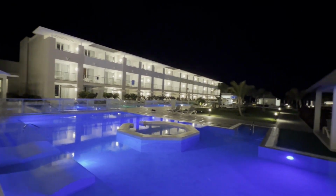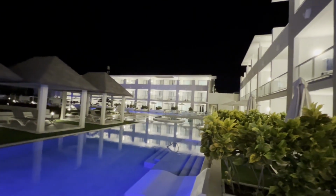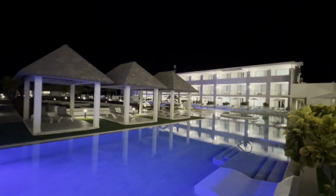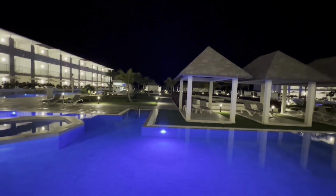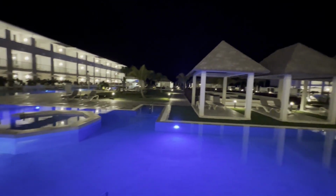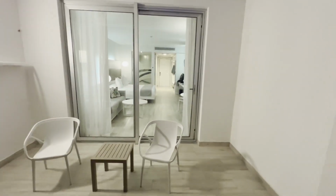So you can see there's the rooms off on the left there and off on the right. So we've got, I guess, what we would call the ocean front, although in the dark it's kind of hard to see the ocean. Anyway, so that's the room. It looks really good. Looking forward to getting my bathing suit on and cooling off in the water.